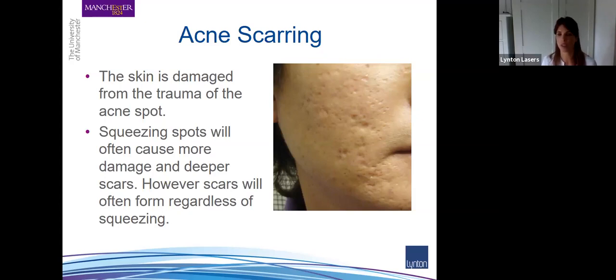And so I'm thinking, if I get those red marks pretty much gone, they might be happy with that. Then I'd do IPL first. Or it might be that I do some IPL and then just a couple of fractional treatments, so we don't need to do as many. So it does depend on the client. But if you've got somebody who's got a lot of redness and scarring, the fractional laser will tackle both.